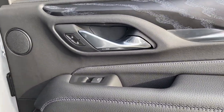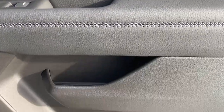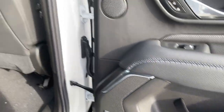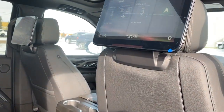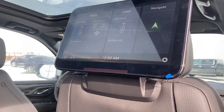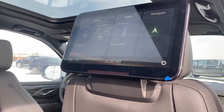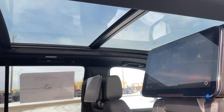The passenger door, we've got power locks, power windows, that wood grain trim, and a storage compartment down below. The backs of both front seats have got leather seat pockets, and we also have our rear media center where you're able to connect via USB, listen to music, watch the navigation screen. The panoramic sunroof carries into the back.